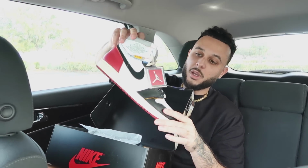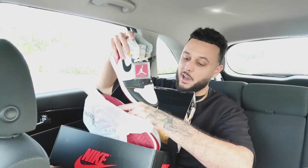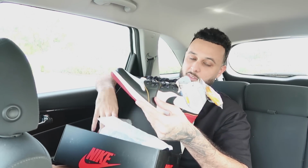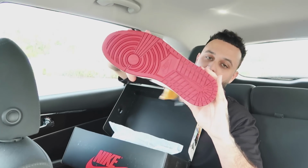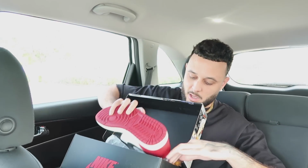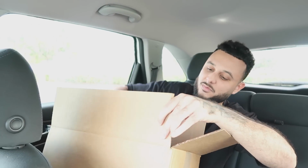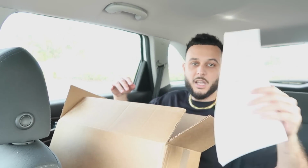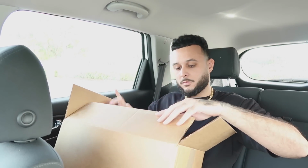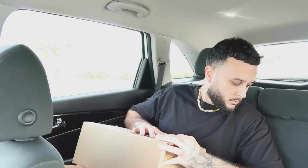So we have a DS pair. Sold these joints through GOAT. So we gotta have some video evidence here. GOAT, do not play with me. So far we've had all good experiences with y'all, and let's keep that momentum going. So about to drop these joints off to UPS. So we got the label. Get a little Christmas money.